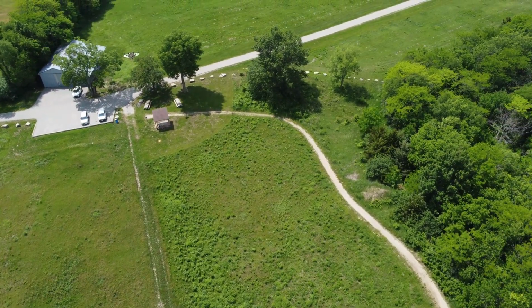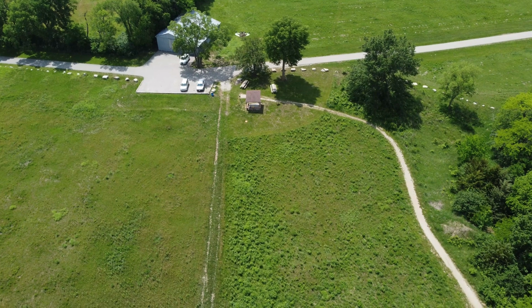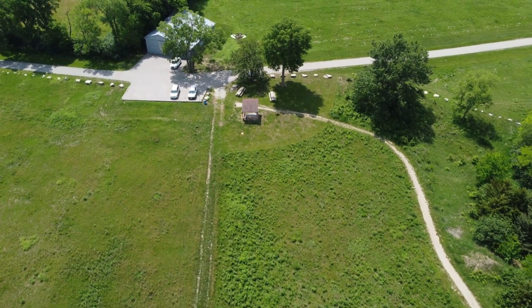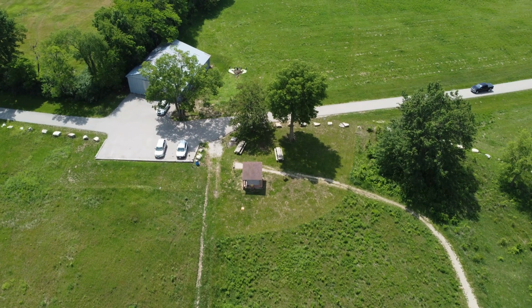Some lady that's back there parked by that shed, she's coughing so loud I can hear her. Sounds like she's right in my ear. I'm glad I wasn't doing a screen recording at this time. She'd cough for about 20 minutes there. That wouldn't have been too good on video. And there's somebody else that parked right next to me, and here comes somebody else now.